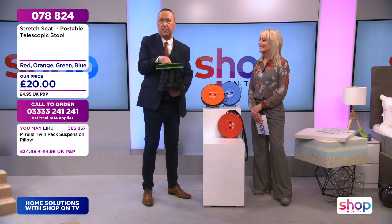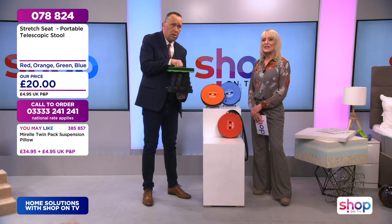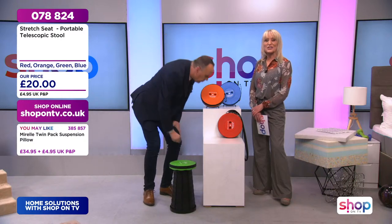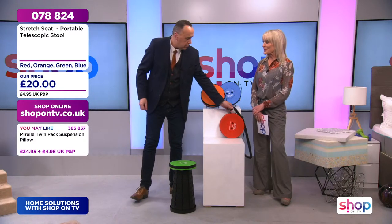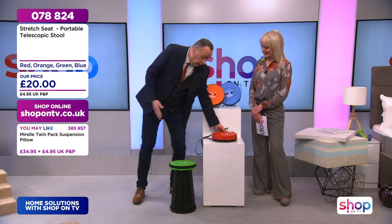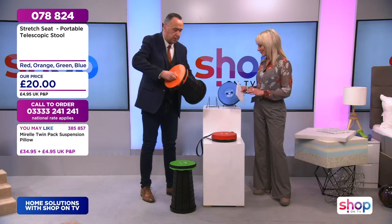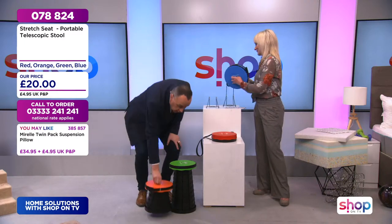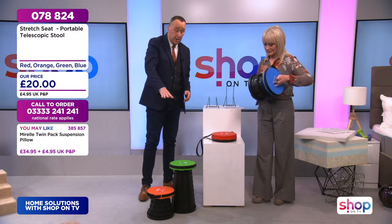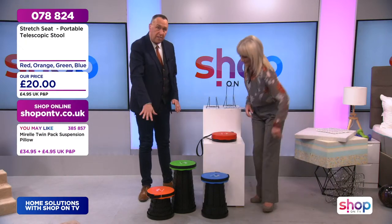Now, you might look at it and think, well, it's not going to be strong enough. It's not very strong, I bet. It's really strong. It takes up to 150 kilos, so that's 23.5 stone. So it takes a really good weight. And you can have them all at different heights. As I say, I'm going to show you the different heights that you can set it at. If you wanted them for little stools, or for a full size seat, you can adjust it to wherever you want it to be.